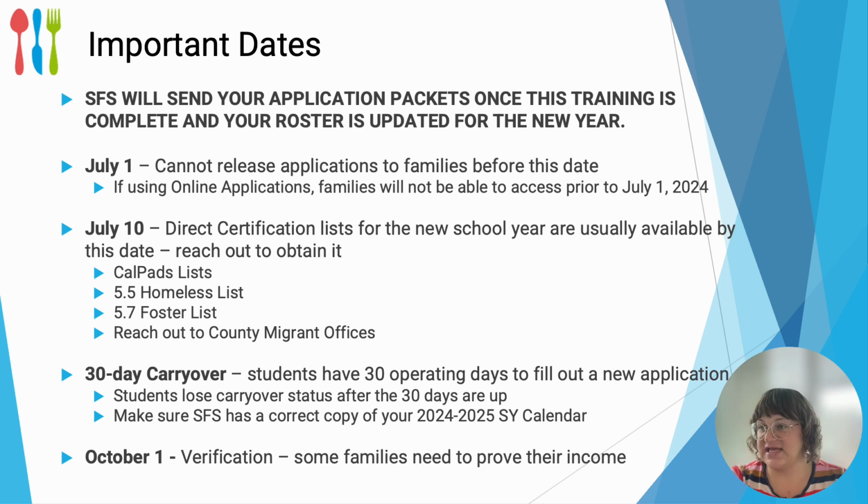Another important date is July 10th, as I mentioned before. This is usually when that first direct certification list is available. The sooner we get this, the better. That helps us to process applications faster. The more students that we have directly certified at the beginning, the faster the application processing goes.